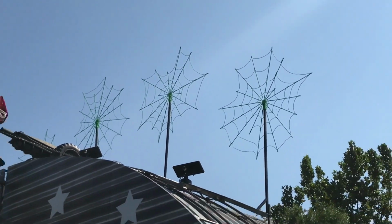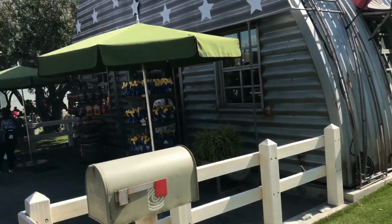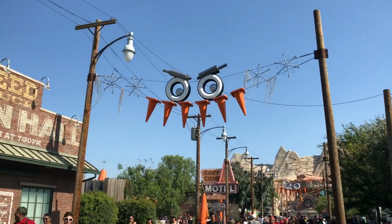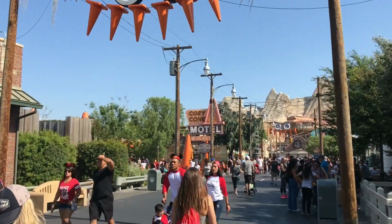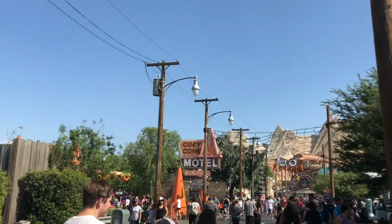So we're gonna come back later on tonight and check this out. We're gonna check out Radiator Screams at night tonight and see the differences with the lights on. We'll see what's ready and what's not ready. So that'll be at sundown when the lights are all on.